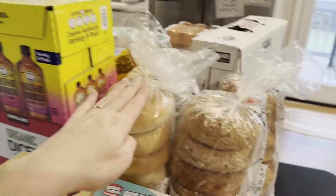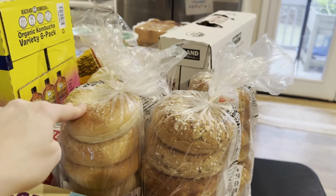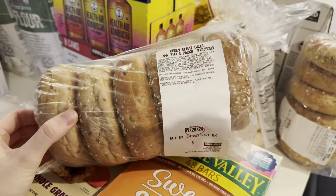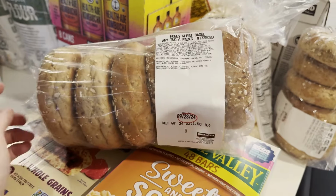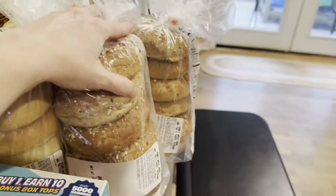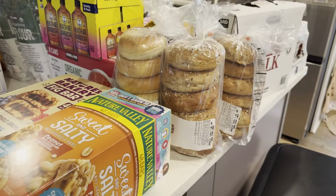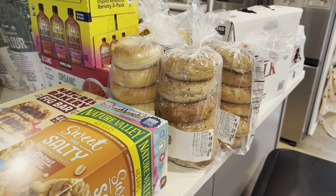Usually my husband gets sesame and blueberry as the two types that he gets. But they had these new whole wheat ones. So honey wheat, that'll be super exciting. I need to learn to make my own bagels. And I've tried a couple of times, but they're just not as soft and fluffy as these. So this is what he prefers.